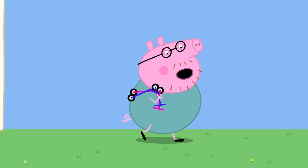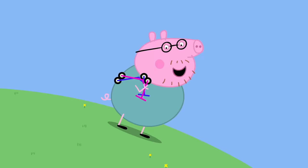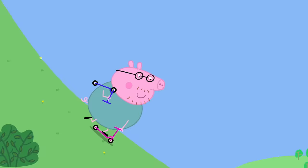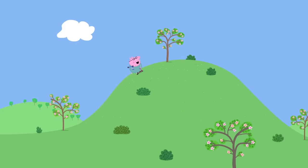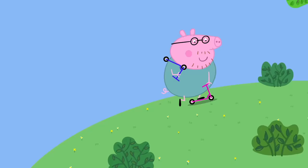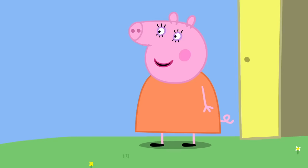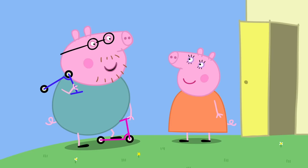What I need are some wheels. Hang on, I've got wheels. Whee! This is fun! Daddy Pig likes scootering. Brum, brum! Whee! Daddy Pig, you're riding Peppa's scooter. Yes, scootering is such fun. You should try it sometime.